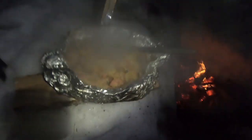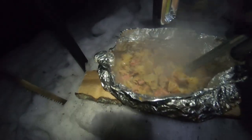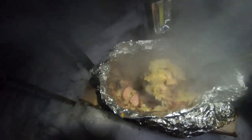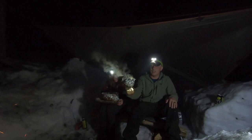The food's done, and we start eating. You want to take a look? I'll show you here. It's kind of steamy. You're gonna be able to see it. It's so freaking good. It is dang good. What do you think, fit chick? Amazing. Yeah, so we got a little log plate here.